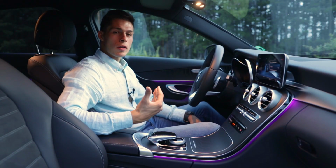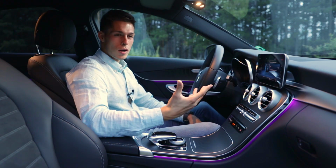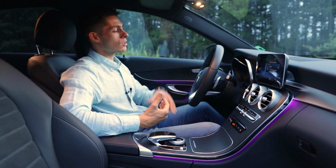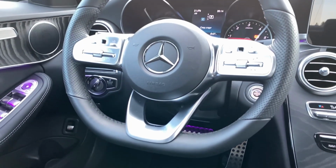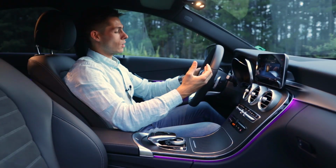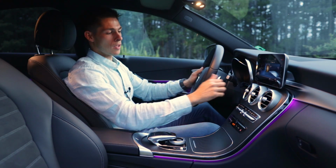Another thing that they've upgraded from the previous model is the infotainment system. Now it is a bigger, very bright screen, and you can get as an option a digital driver's display. This one doesn't have it and still looks really good. You can control everything from the steering wheel and check all the information as you need. The left one works for the driver and the right side controls the infotainment.